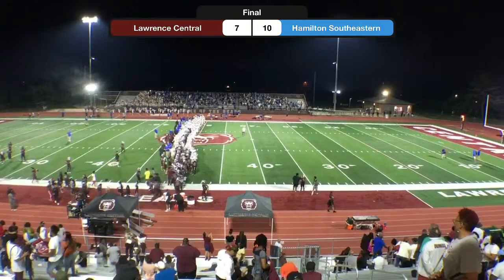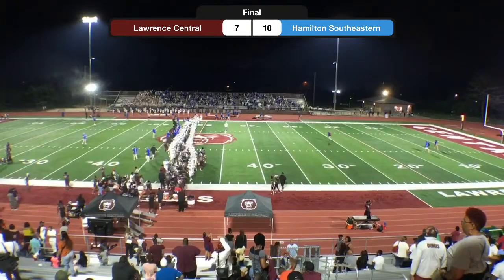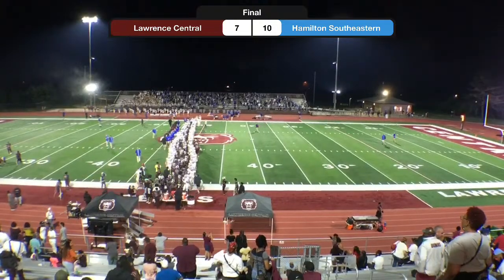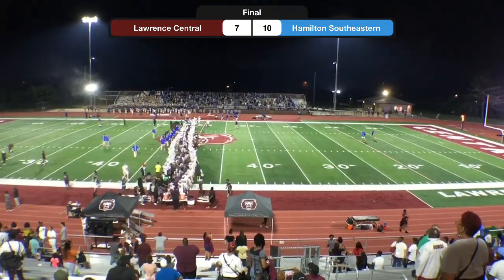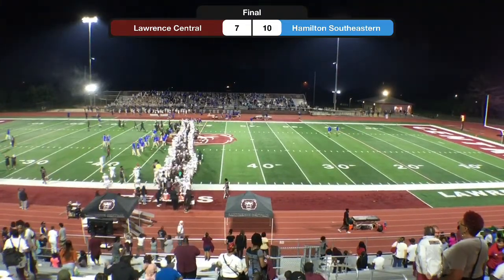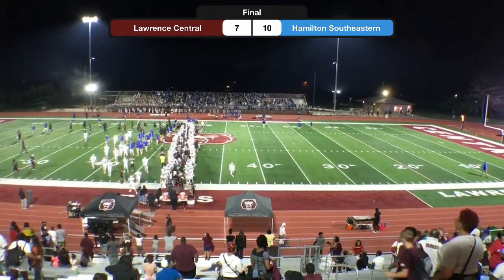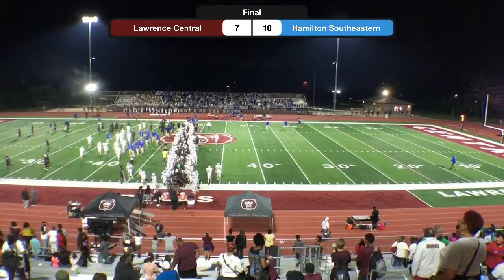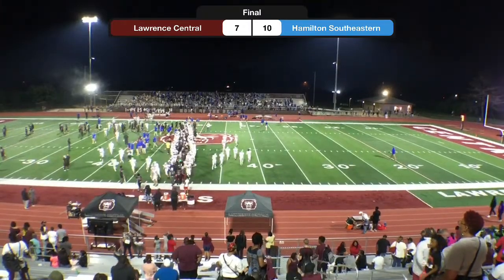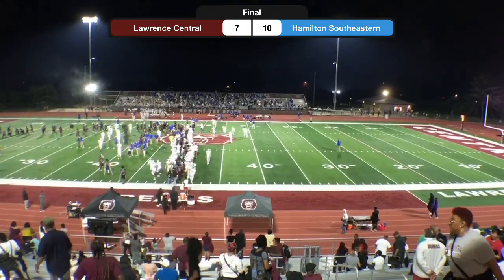But unfortunate there. Going into the second half, Hamilton Southeastern completely dominated. They were able to put 10 points up in the first 6 minutes of that third quarter, and Lawrence Central wasn't able to respond in any way, didn't score any points in that second half, and even gave up a safety in the final period, where Lawrence Central made that big goal line stop, even forced a fumble, but then ended up having a holding in the end zone, which resulted in a safety and gave the ball back to HSE.